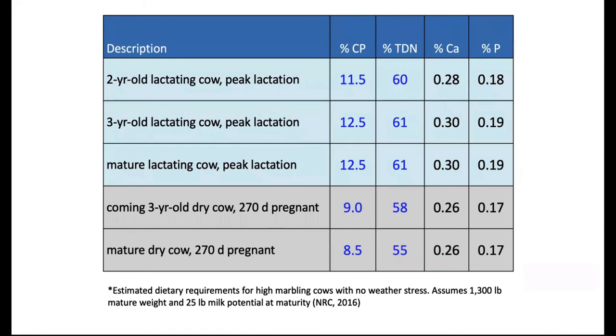Those lactating cows, if we let them eat all the hay or forage they want, we would need 11.5 to 12.5% protein, depending on age, 60 to 61% TDN. In comparison, if we look at dry cows, that 2-year-old coming 3-year-old, getting ready to have her second calf, a couple of weeks before calving, about 9% protein, 58% TDN. A mature cow, about 2 weeks before calving, about 8.5% protein, 55% TDN. So if we look at that mature cow around peak lactation versus that mature cow a couple weeks pre-calving, huge difference in nutrient requirements there, 8.5 versus 12.5% protein, 55 versus 61% TDN.